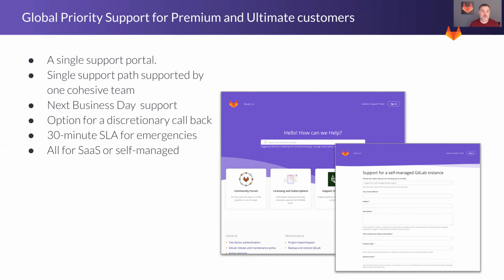This also means if you're doing an upgrade or a migration and it might be kind of complicated, you can actually give the support team advance notice and they can make sure that they're there to help you if any problems come up during that process. Once you are a GitLab customer, you are part of our organization, and I should add that support is included in your license. It's not a separate fee.